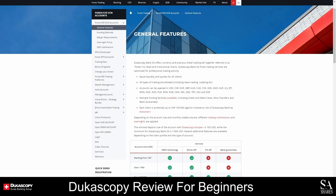If you choose to open the standard Forex or CFD account, you can fund your account using up to 23 base currencies. The minimum deposit requirement will depend whether you are using Dukascopy Bank Europe or Dukascopy Bank South Africa. For European clients, the minimum deposit is $100. For South African clients, a minimum deposit of $1,000 will be required. Once you've made your minimum deposit, you will have access to the JForex trading platform and the SWFX marketplace and trading widget.